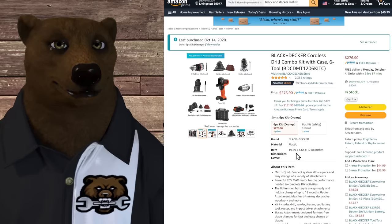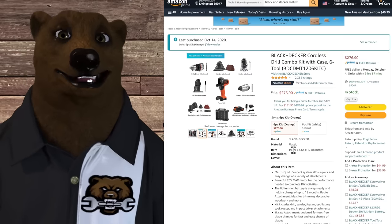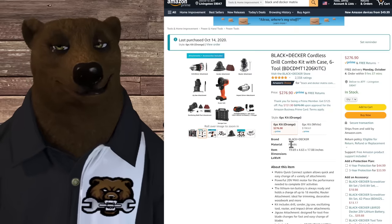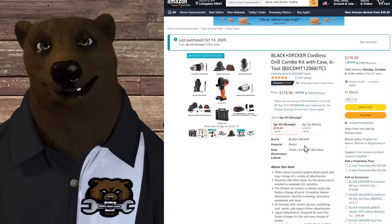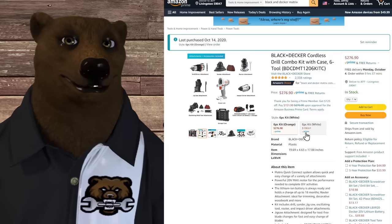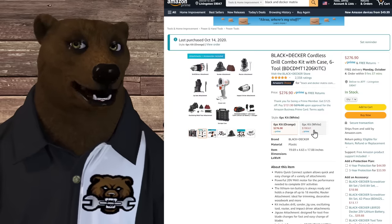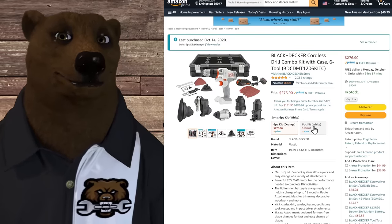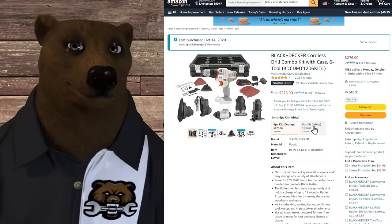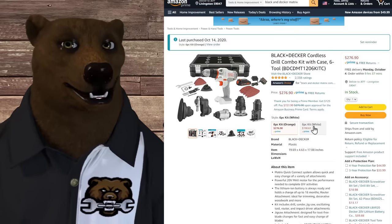Now, this price on here, $279, that's a ridiculous price. I don't know where that came from. It just shot up to that recently. Usually it's been just under $200. If you want to get it right now, you can still get the white kit. Apparently, that's a thing. Look at that. Let me click on this link here. There, look at that. I didn't even know they made one in white, much less that it was significantly less expensive than the other one.